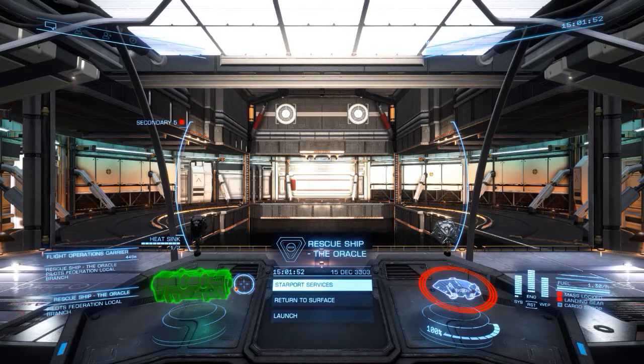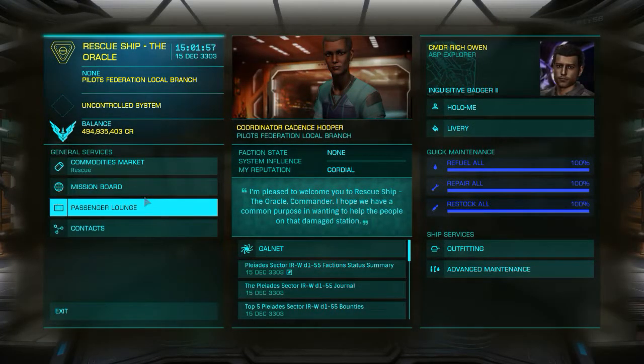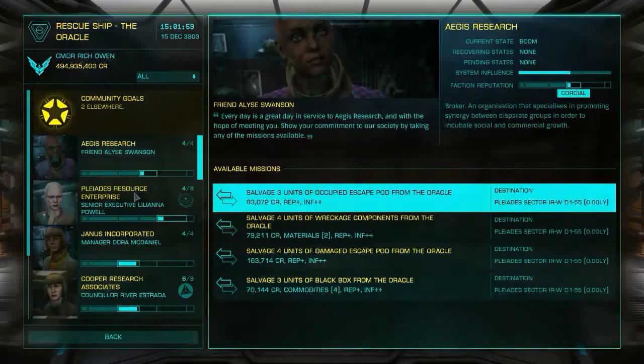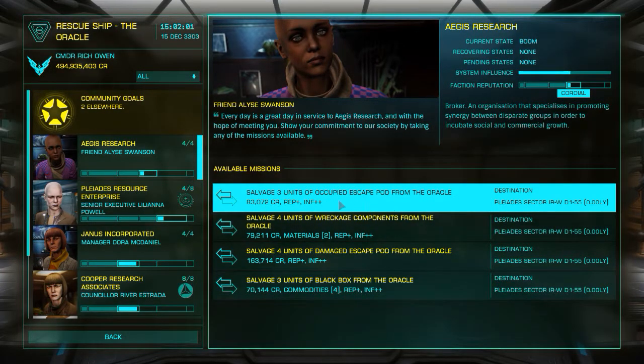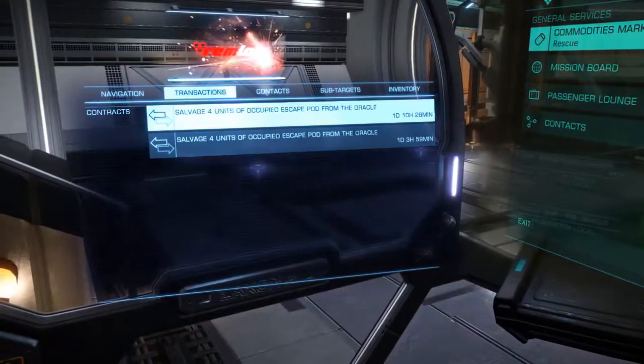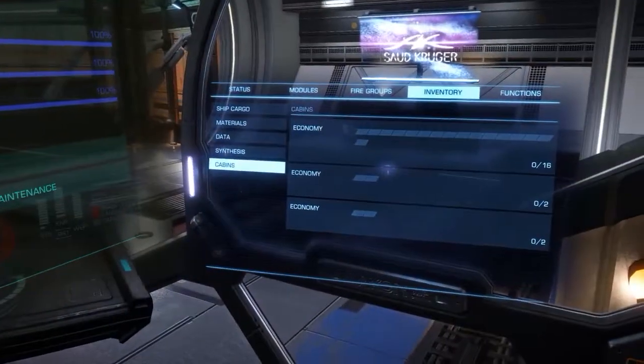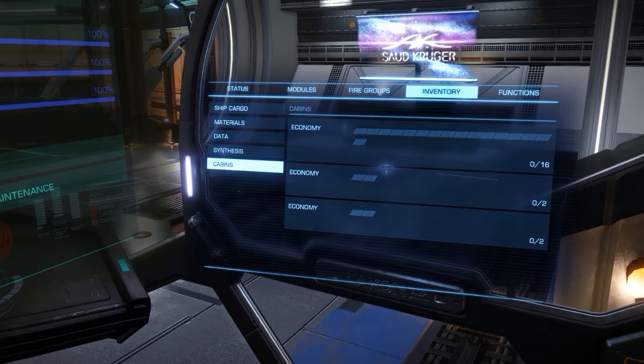Okay, so here we are at the rescue ship, the Oracle. And we're docked. So on the mission board, it does allude to lots of these occupied escape pods from the Oracle and things like that. Now, I did have some of these earlier on today. So I've got some there. I've also got some passenger cabins. Not many, but a few.